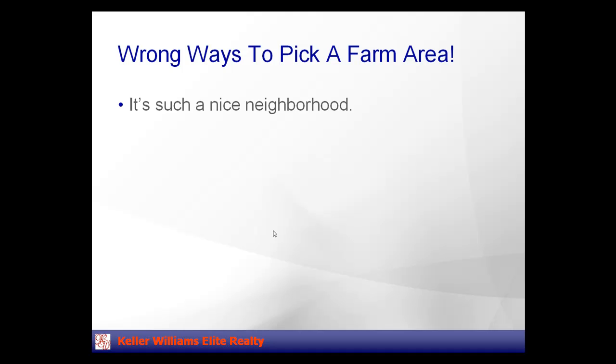The first one is, it's such a nice neighborhood. Well, that's not necessarily the best farm area. There's some areas that I have farmed in the past that have been just not great neighborhoods, but man, they've got a lot of turnover, they've got a lot of conversion, and we made a lot of money in farming in some of the areas that were not the nice neighborhoods.